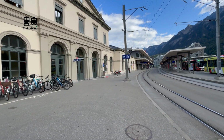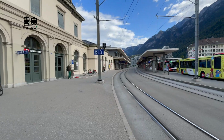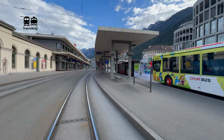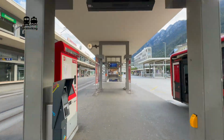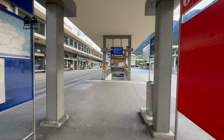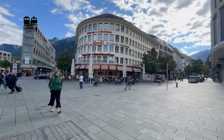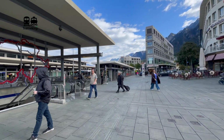Now let's head back to the railway station of Chur, to the bus station at the front to be exact. Because also from the bus platforms you find direct access to the underground section of the railway station. There is an underground passage that will link all the railroad tracks with each other.